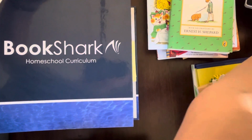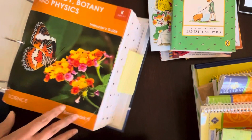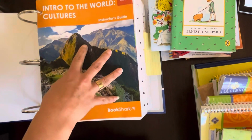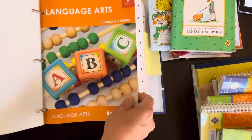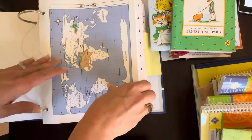Okay, so I wanted to start off with that because there are some things that are a little bit different than what I'm going to be saying about this version of kindergarten, and it looks different. So this is the cover that it had back then for the science, which was biology, botany, and physics. This was the history cover, Intro to World Cultures, which I think is still pretty much the same. And then language arts. These are just so adorable. I love them. And you have a world map.